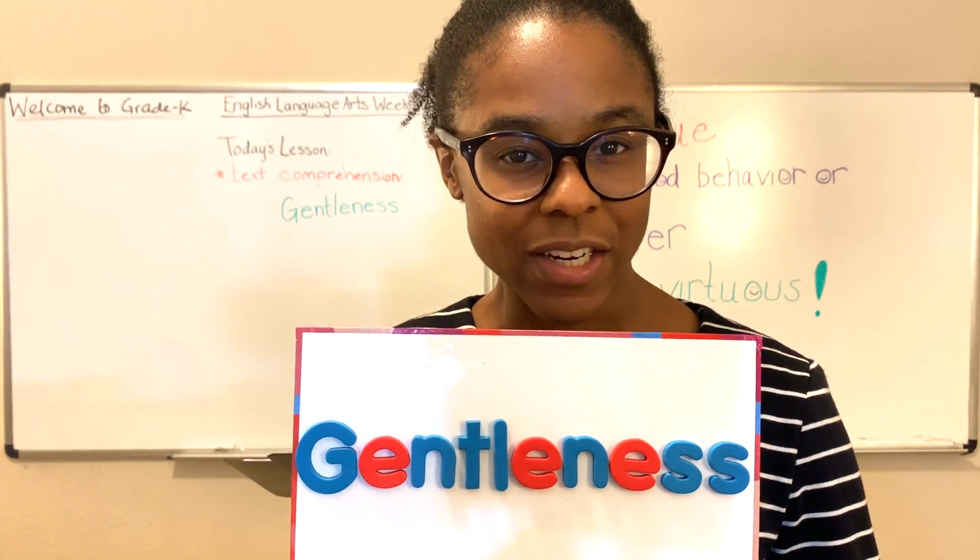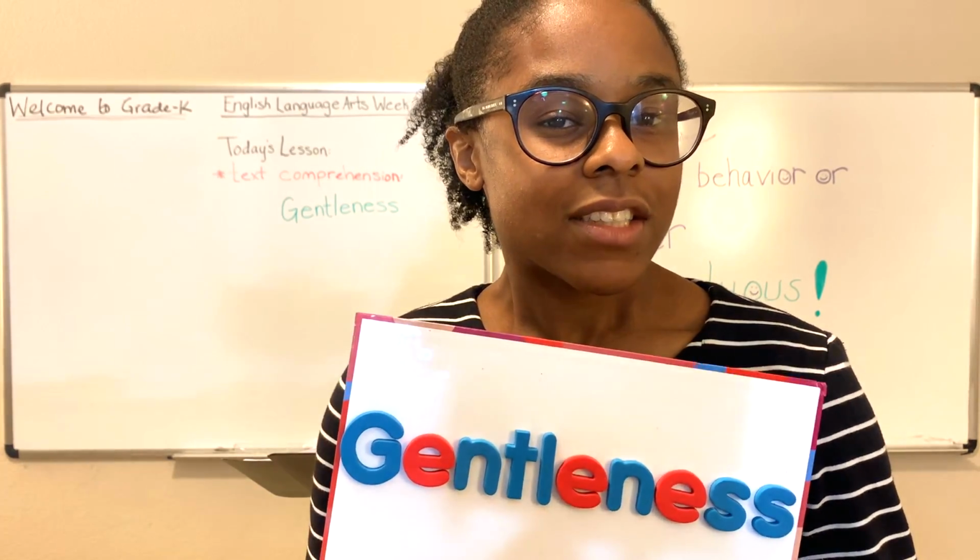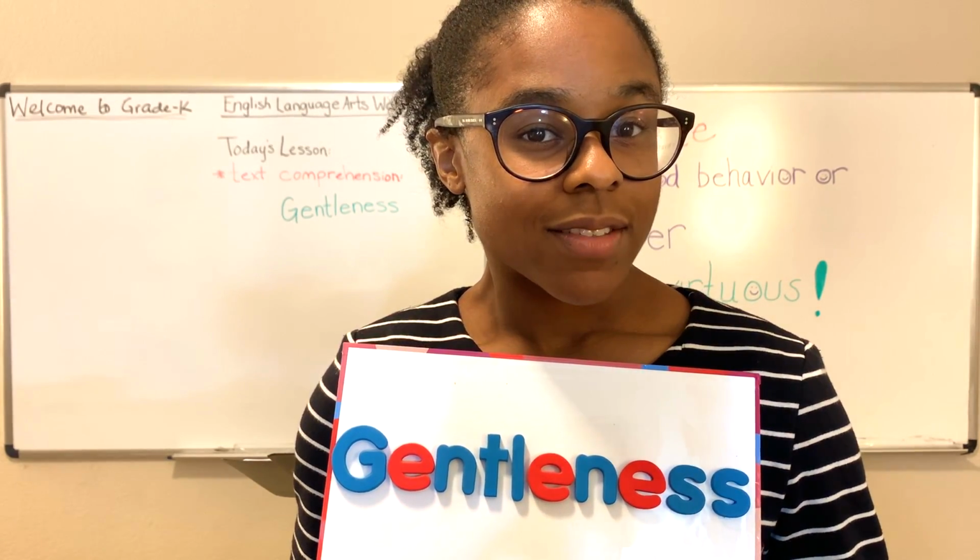So a few questions for you. What does it mean to be gentle? What is gentleness? Gentleness. Not being hard or harsh. That's right. Taking care, being patient and calm. Does God show gentleness toward us? Have you ever thought about that?